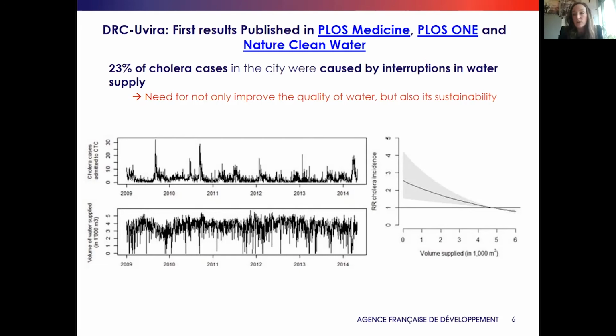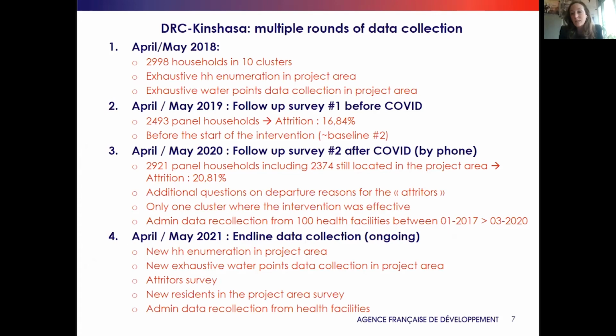In this impact evaluation, however, it was difficult to disentangle the place of water uses and how the households use the quality water, and to what extent they still rely on lower quality water. And for this, the second impact evaluation is very interesting, and that's the part where the longitudinal data was key to better understand the water uses.